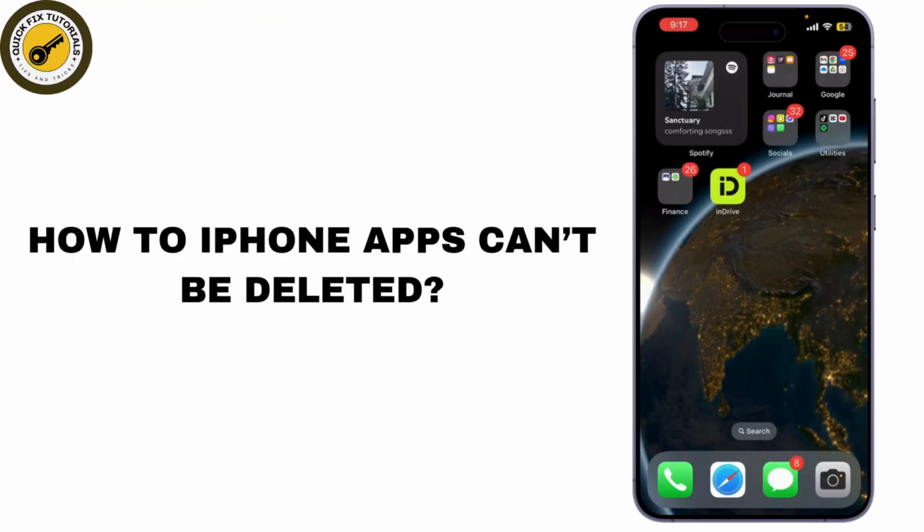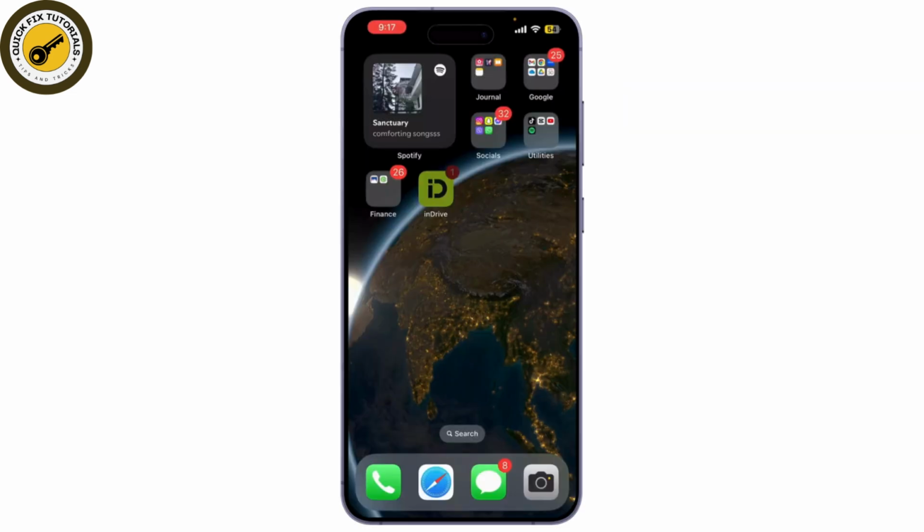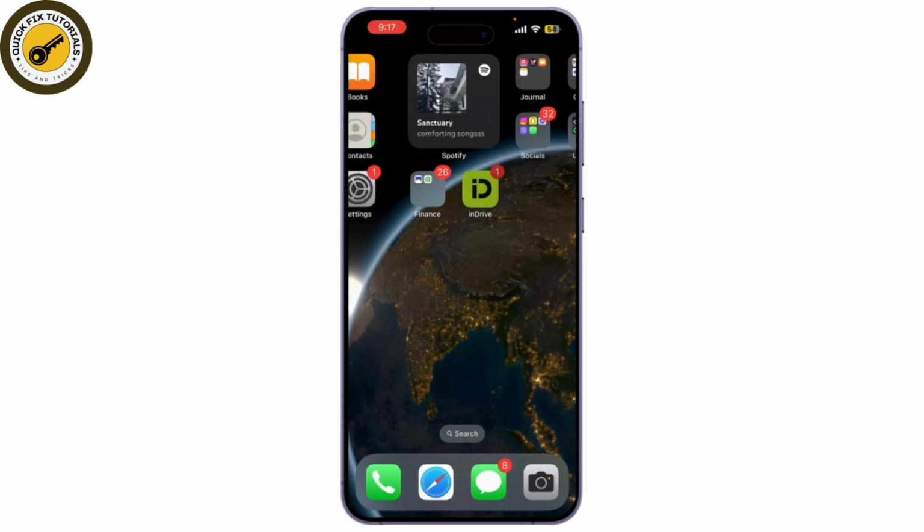If you've ever tried to delete an app on your iPhone and found it wouldn't budge, you're not alone. Today I'm going to show you how to fix the issue of iPhone apps that can't be deleted. Let's get into it.